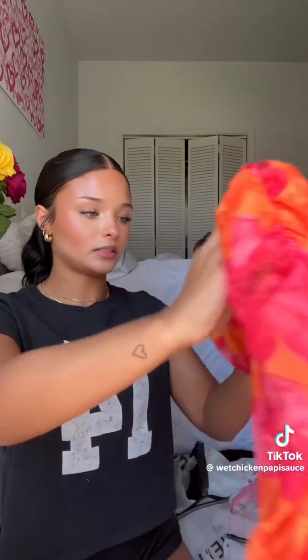Ooh, okay. I don't really wear patterns that often, but I thought this would be cute for the beach. I never really wore orange either. I think it'd be cute. It's like a little short dress. Next is this little, almost looks like a napkin shirt. I don't know. It's cute.